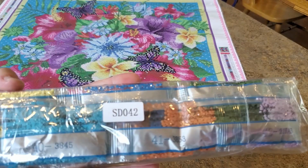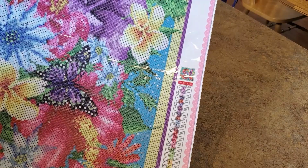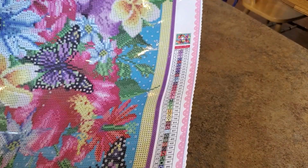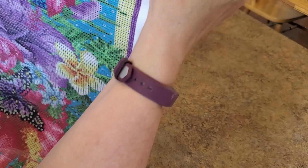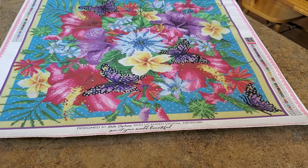Okay, here is the item number, SD042. Say that on here somewhere. Let's see. Does it have that number anywhere? I don't see it. Maybe it's not on the canvas anywhere. Anyhow. Okay. Let's look at the drills. That is such a pretty, pretty painting.